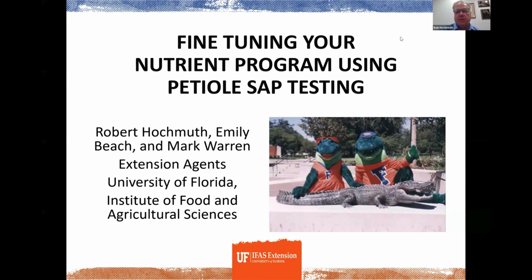We all three of us are thrilled to be able to share with you our program. There's other agents on this team as well, and Mark and Emily and I will represent the entire team and talk mostly about the petiole sap testing program, but maybe a little bit more generic in terms of some of our water and nutrient programs that are important in this particular area.